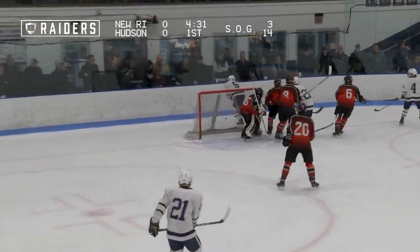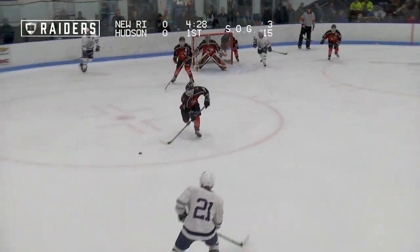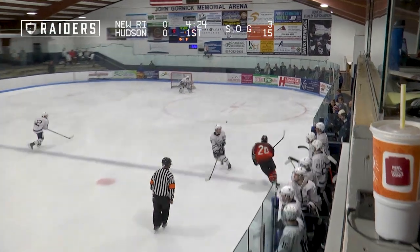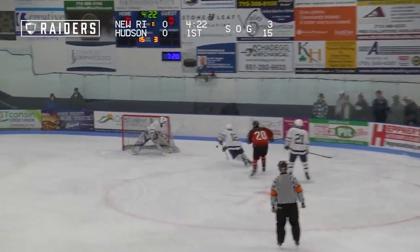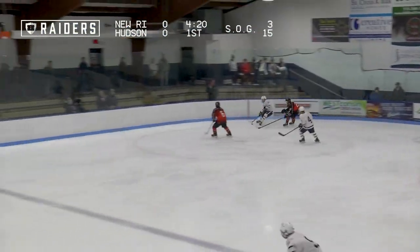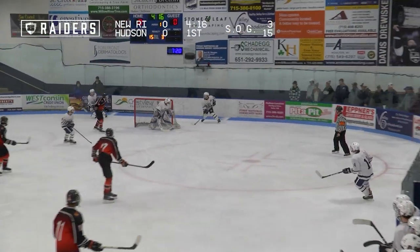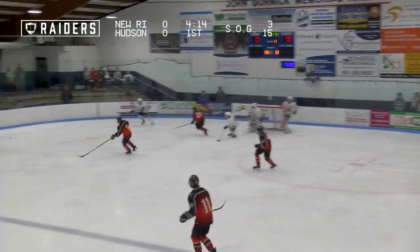Nice work. Puck still loose. Hunter with it now, goes up to the point. Looking for Prater. Intercepted, though, by number 20 for the Tigers. Good stick by the Tiger player to get a hold of that one. Yeah, that was flattened. Really nice play. Hunter didn't see him. He was kind of screened, but nice play.